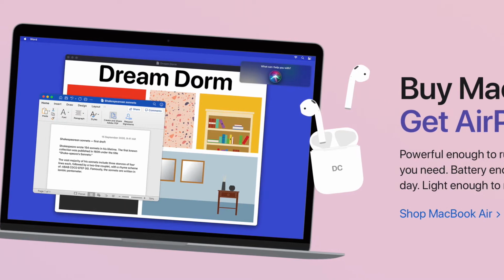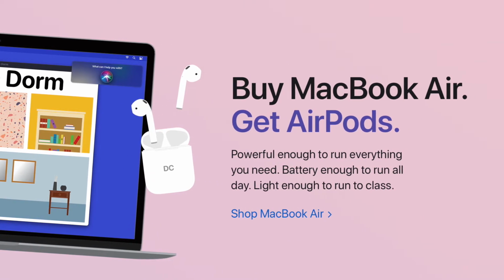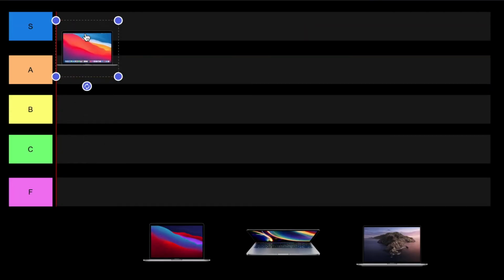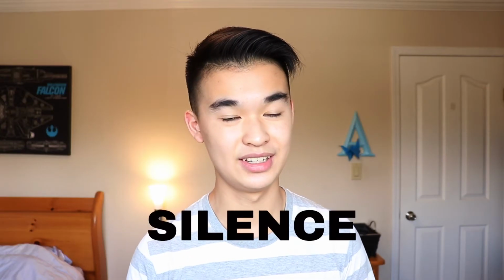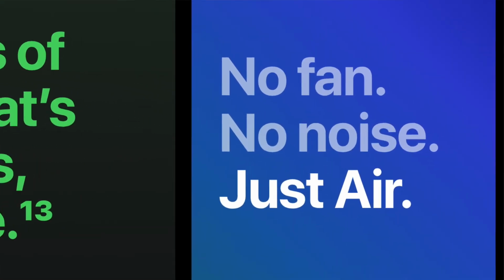The M1 MacBook Air is honestly just such a good machine that it leaves other laptops in the dust and is probably the best option for most students looking for a MacBook, which is why I'm going to put the MacBook Air into S tier. S for silence. Oh, did I forget to mention that this laptop is fanless?